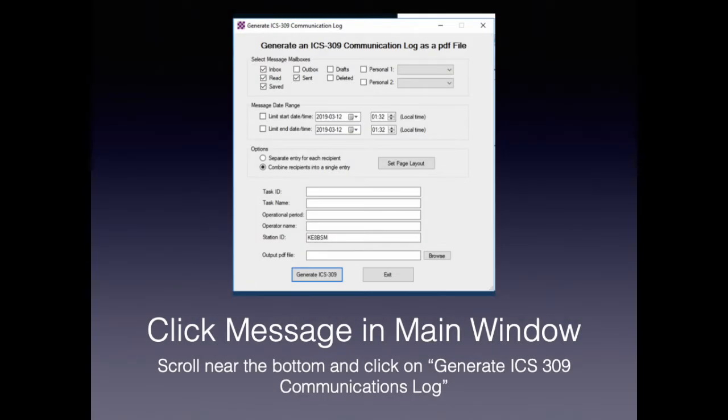Which makes sense because, if you look here, in the main Winlink Express window, if you click on Message, kind of third or fourth from the bottom, there's a generate ICS 309 communications log button. You click on that, and this is the window that pops up. You can include your inbox, your read receipts, saved, your outbox, anything like that, as well as personnel. I think what that is, if you've got more than one call sign in Winlink Express, you can check that to include their messages as well.